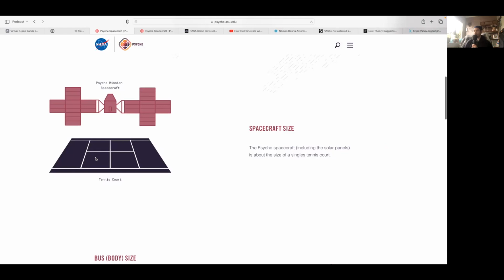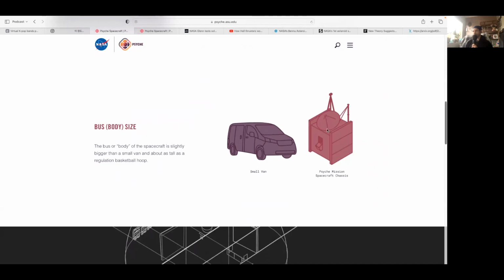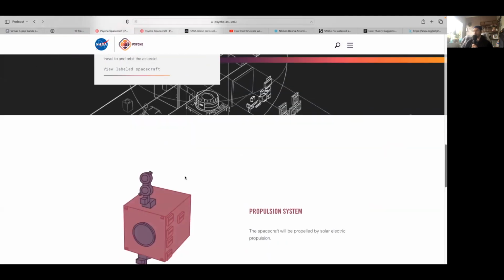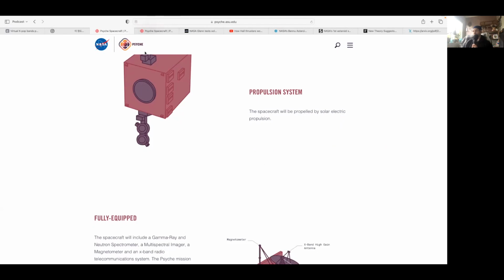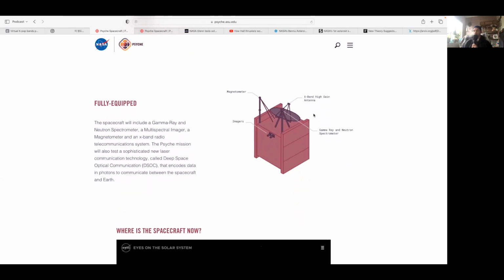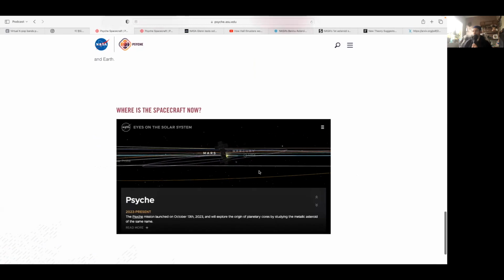So there it is compared to a tennis court. This is a big spacecraft. And then this is the actual place where they'll have the majority of the instruments on, whereas this is including the solar panels. All right, we'll talk about this propulsion system. So the spacecraft will be propelled by solar electric propulsion. Very, very cool here. I have some cool things about this particular type of propulsion that they will be using. But yeah, so they'll also have these antennas, magnetometers, just kind of trying to get what the makeup of it actually is.